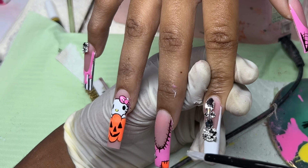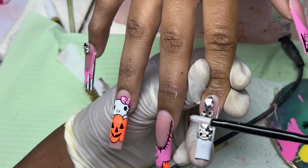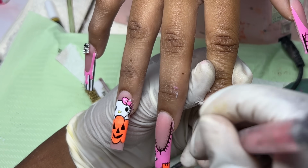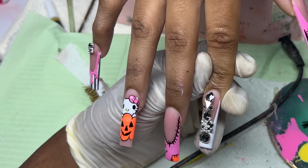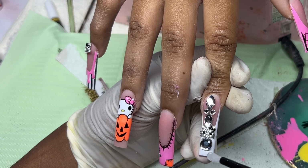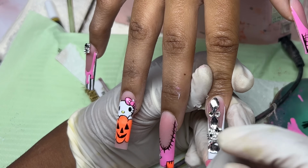For the thumb, I ended up just doing some basic spider webs because at this point we had already been sitting here for 3.5 hours, and I was tired. I was like, look, girl, I'm just going to put a little spider web on your thumb so I can send you out, because we thought I was going to be much faster. But of course, I'm just getting into doing the hand painted art. So I really do appreciate her for being so patient with me. And very shortly, I am going to show you guys what the final look is.